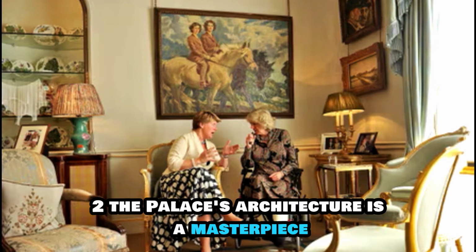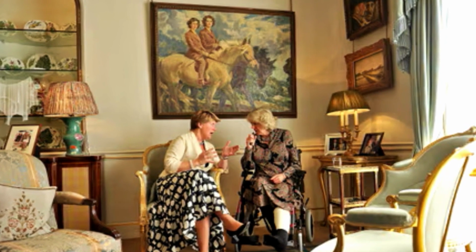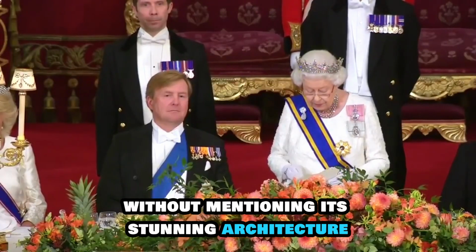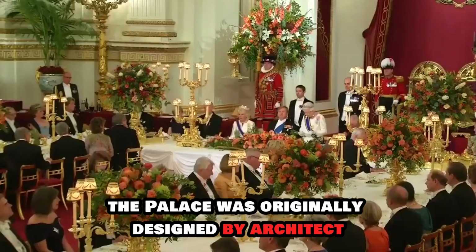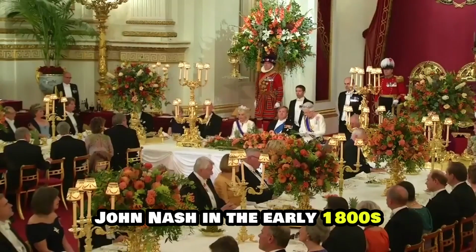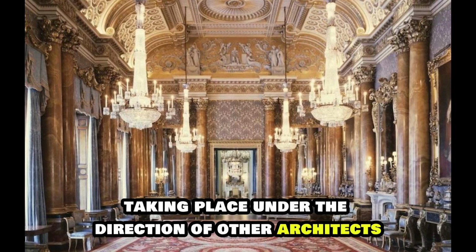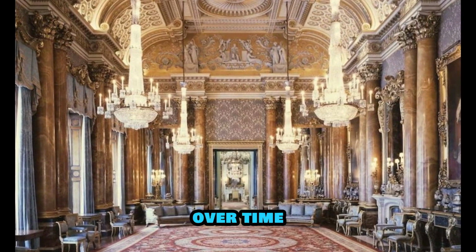2. The palace's architecture is a masterpiece. Of course, we can't talk about Buckingham Palace without mentioning its stunning architecture. The palace was originally designed by architect John Nash in the early 1800s, with significant expansions taking place under the direction of other architects over time.